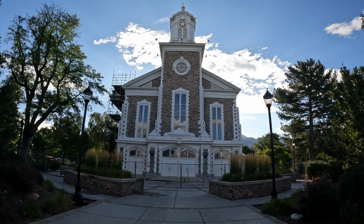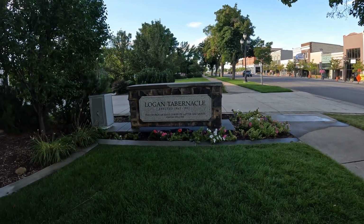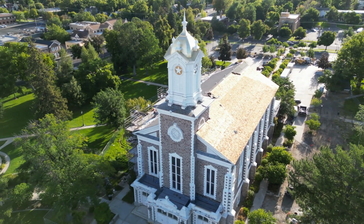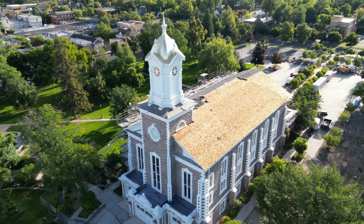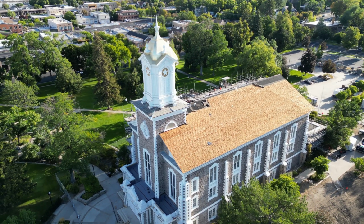This is the Logan Tabernacle. Construction began in 1864 on this building and was completed in 1891. As you can see, they are doing renovations today. I think they have been for quite some time. There are tours available of this building, and it is used for local religious services and also cultural activities.